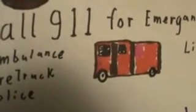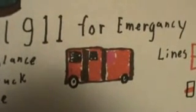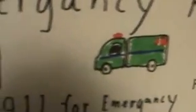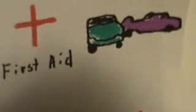But as far as the fire truck, you've got the fire truck, and sometimes they will be called in for emergency situations along with the ambulance. You've got the siren right there, and then on here is the car collision, the car crash.